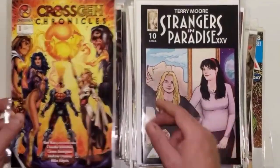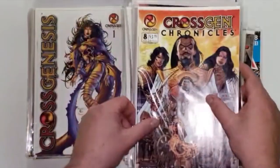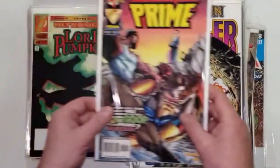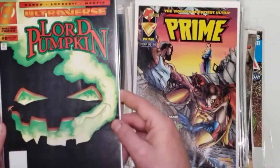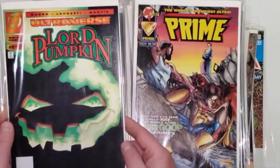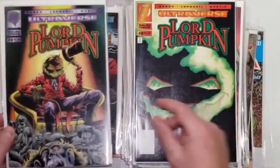Classic Cross-Gen Chronicles, number 1, number 2, number 5, and number 8, because at $1, what the hell? Cross-Genesis, Cross-Gen Sampler, all $1, guys, that's crazy. Prime number 14, guest starring Lord Pumpkin. Speaking of Lord Pumpkin, check it out. Lord Pumpkin number 0, variant cover. It's not extremely rare, it's not extremely valuable, but for $1, look at this beautiful cover. No spine ticks. Guys, come on. Lord Pumpkin number 0.